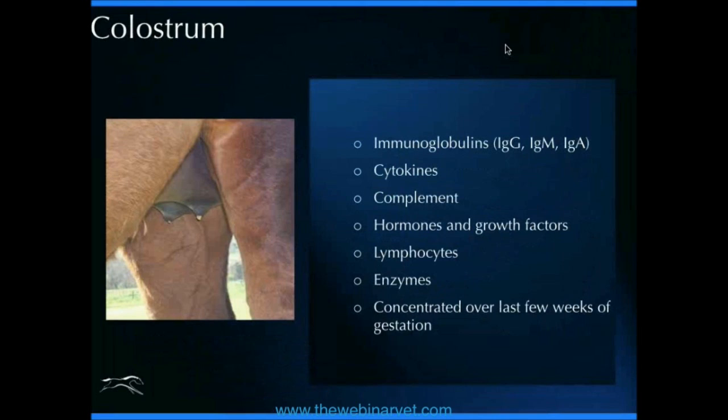and not just for the role of immunoglobulins. IgG is the one we think about most commonly, but also IgM, which is important for mucosal immunity, and IgA. But also because of the other vast array of things it has. We've talked about complement, but in addition to that there's also cytokines, a number of hormones and growth factors. Lymphocytes also may be important in helping the foal mount more of a cell-mediated immune response, and also a variety of other enzymes which are important. So colostrum, in terms of the role of prevention of sepsis, cannot be overestimated.